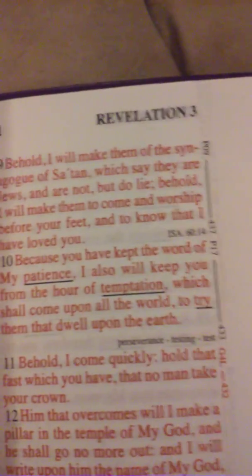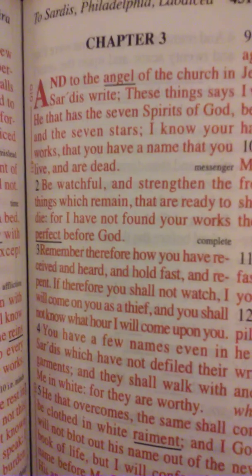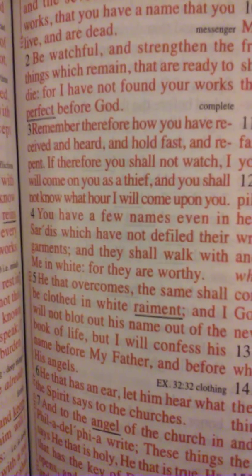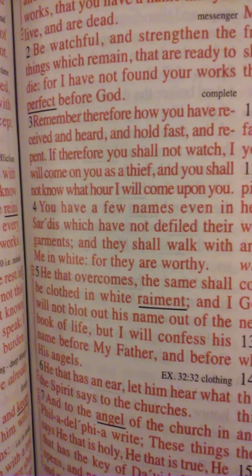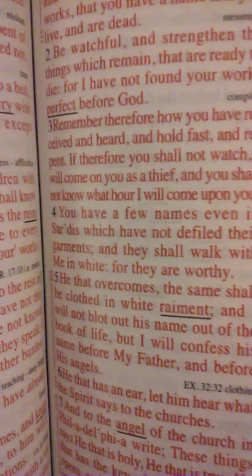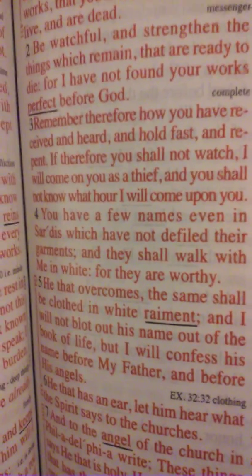We got Revelation 2 there. So we go over here, Revelation chapter 3. So verse 1, we'll go down to verse 2 at the top of the screen. Be watchful and strengthen the things which remain that are ready to die, for I have not found your works perfect before God. So here's Jesus wants to find our works perfect before God, obviously, right? So what's perfect mean? Let's go to it.